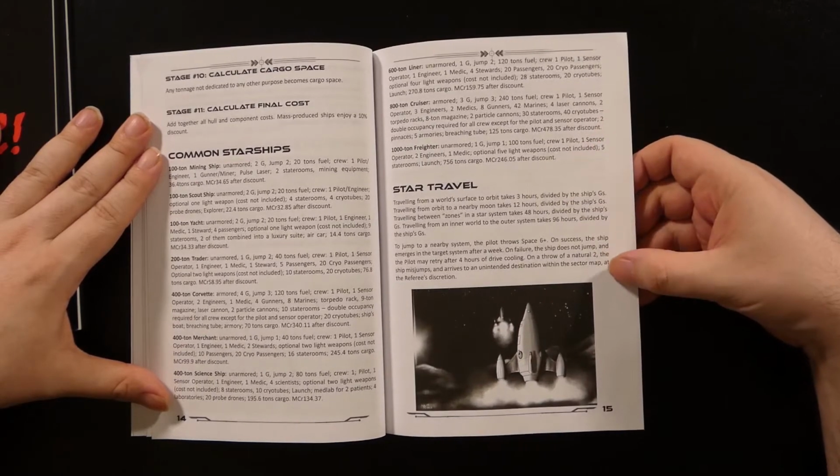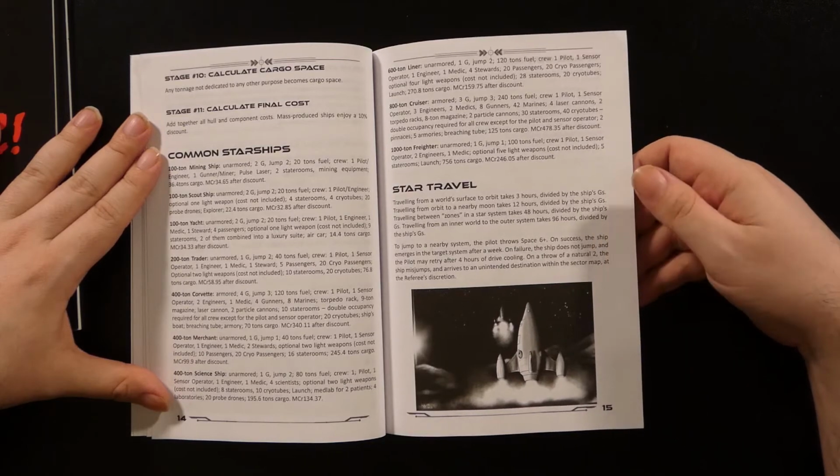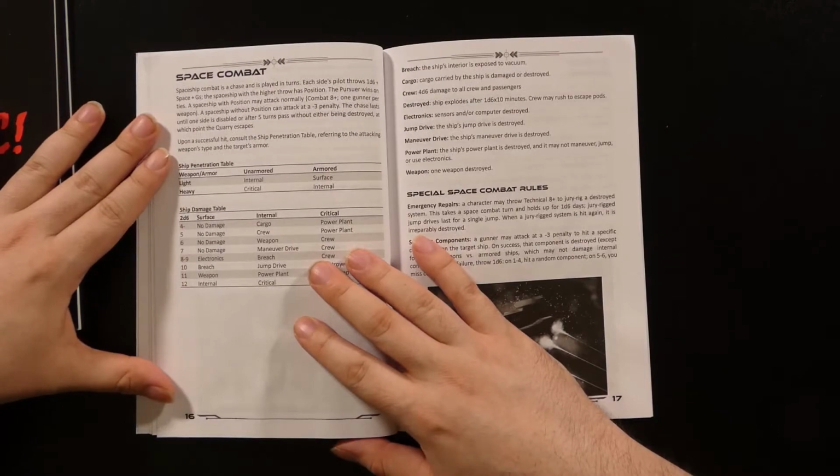Let me take a look. Yeah, it's basically a flat week to travel between systems, no matter how far apart they are, so long as you can reach it with the particular jump drive that you have.